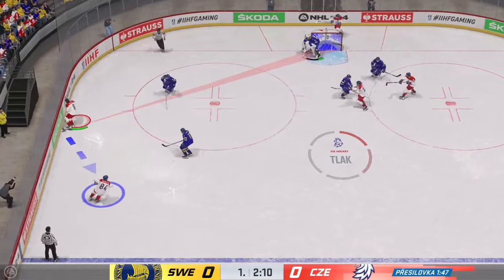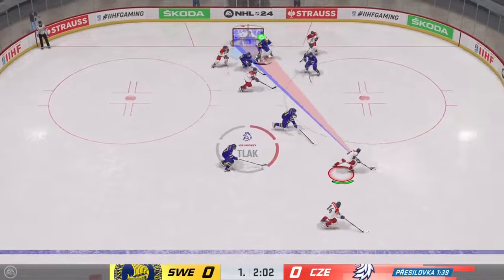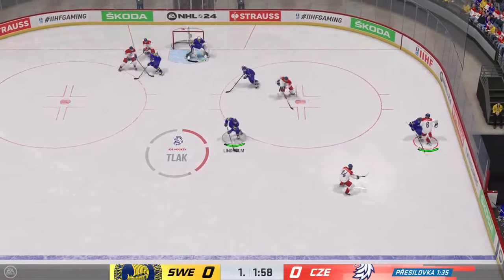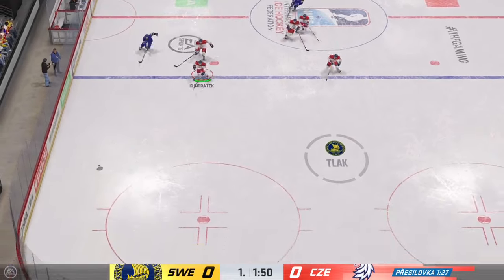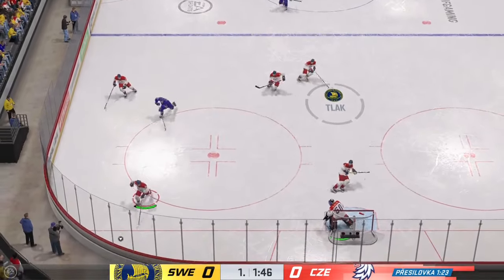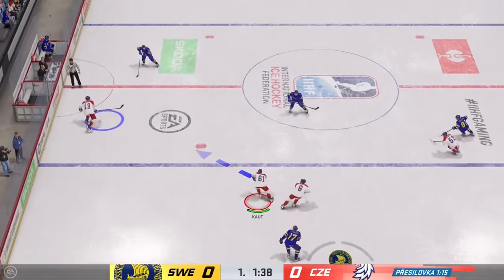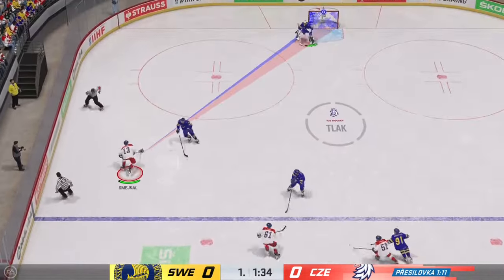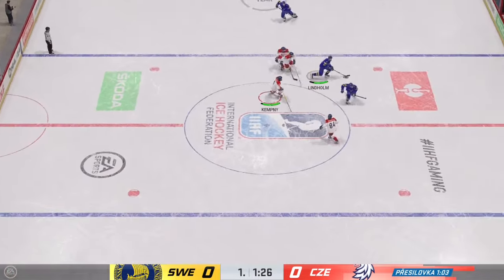Puck scooped up by Kempny. Czechia has got it near the point. Kempny's got it in the offensive zone. That's a great heads-up play to break up the pass. And they clear that puck. Czechia has got the puck along the wall. Kaut stick-handling in his own zone. And that pass is redirected.